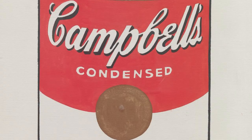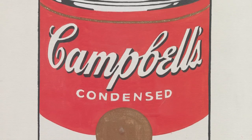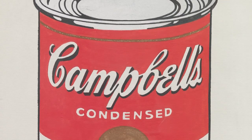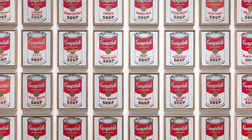Well, Warhol painted the Campbell soup cans in a flat style that completely removes any evidence of the hand of the artist. I mean, there isn't a single expressive artistic intervention from Warhol, like a brushstroke for instance, to distinguish the paintings one from the other. Just like the cans of soup themselves, the paintings are essentially interchangeable and totally impersonal, a strategy that Warhol even adopted in his public persona.